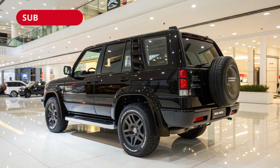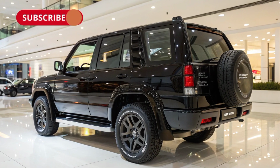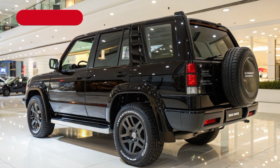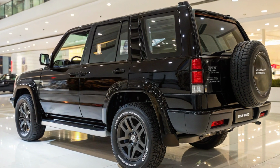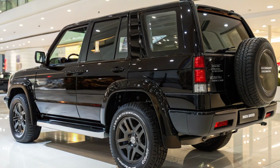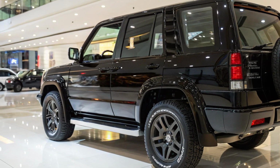The 2025 Isuzu Trooper is a name that resonates with SUV enthusiasts worldwide. Originally launched in 1981, it carved a niche as a durable and capable off-roader. Over the years, the Trooper evolved through two generations, adapting to changing markets and customer needs while maintaining its rugged charm.